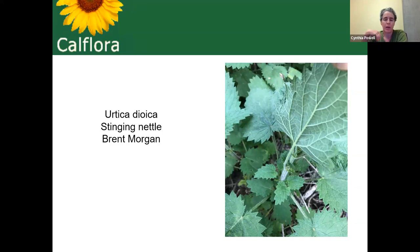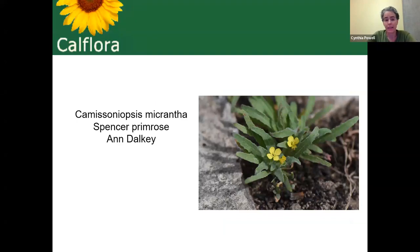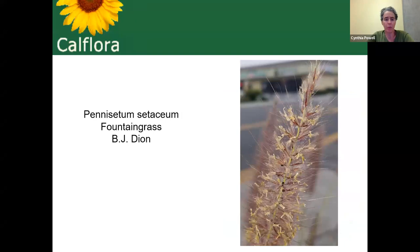I put the sppr@calflora.org support email in the chat. Within Calflora, you can put your photos, and sometimes they're chosen to be reference photos, as Neil's and Brent's and Anne's are. This is a really nice primrose photo from Anne Dalkey, BJ Diane. I'm not sure if BJ is in your chapter or not, but those are just a few examples. Yes, we do have introduced plant species in Calflora also, not just native plants.